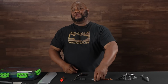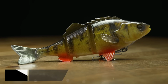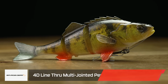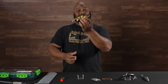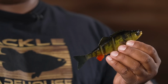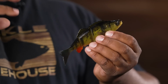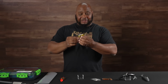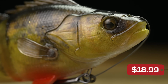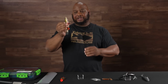Next, I got some love for you cold water or you northern fishermen. So by Savage Gear, we got the 4D Line Thru 4-piece Perch swim bait. That's about as real as it gets right there. With you northern fishermen, not only do you get bass, you get a lot of those toothy critters, your muskie, your pike, things that'll just annihilate your bait and your line. So this bait comes with almost like a wire already pre-rigged for those toothy critters, but you're able to take that out and put your own line through.